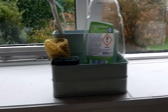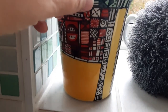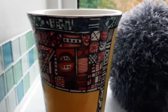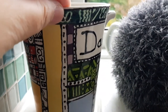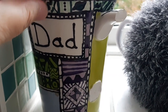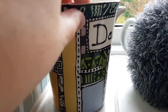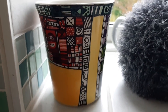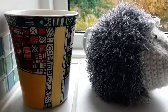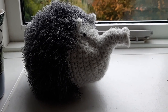So, first of all, I'm just going to tell you a little bit about each thing. The first thing in here, this is not usually on here. This is a mug that has been beautifully hand-painted by my daughter for my husband, her dad, and you will see now why it is on the windowsill. Oh dear, he has just recently dropped it, and you can see the handle inside there. So that is very sad. He is going to mend it, although I'm not sure it's going to be usable again. And then next to it, I've got a little teapot with a hedgehog tea cosy on it.